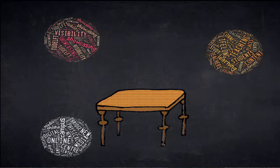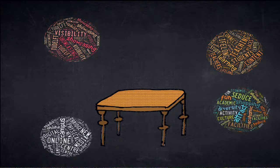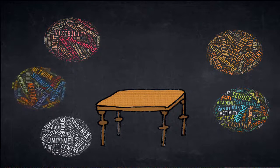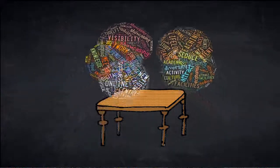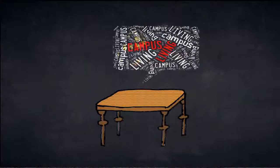Lifelong learning. What do learning spaces which inspire learning look like? How can we experiment with new forms of learning? How do we ensure that TU Delft constantly harbors state-of-the-art research and education facilities? Seduce and attract. How can we transform the campus into a place where people like to come because it's lively, attractive and fun? And last but not least, how can we encourage meeting and networking to foster serendipity and open innovation?